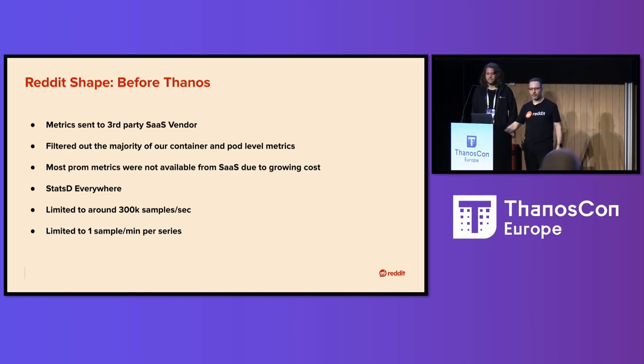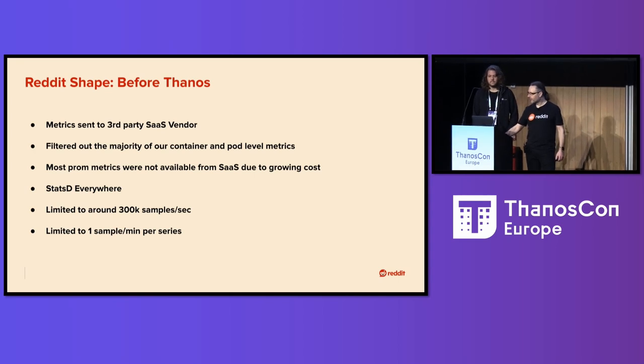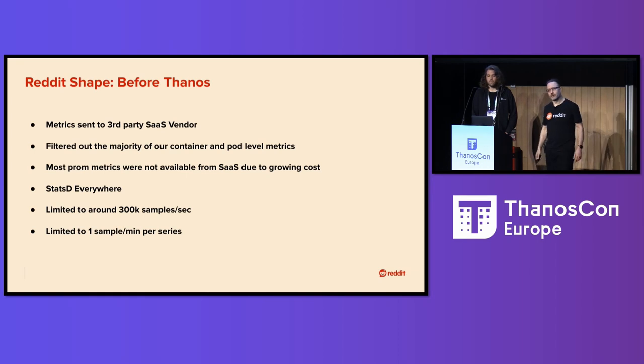Before Reddit started with Prometheus and Thanos, we used a third-party software as a service, and before that, we had a lot of statsd metrics, as was classic for the early days of Reddit. It was a Python service that apparently at the time used Graphite, and then moved to a third-party SaaS when managing Graphite became too difficult. But there were bottlenecks. The typical problems with statsd started to show: too many packets, dropped samples, sampling upon sampling to try and get the data down to a point where it could actually be shipped off to the SaaS.